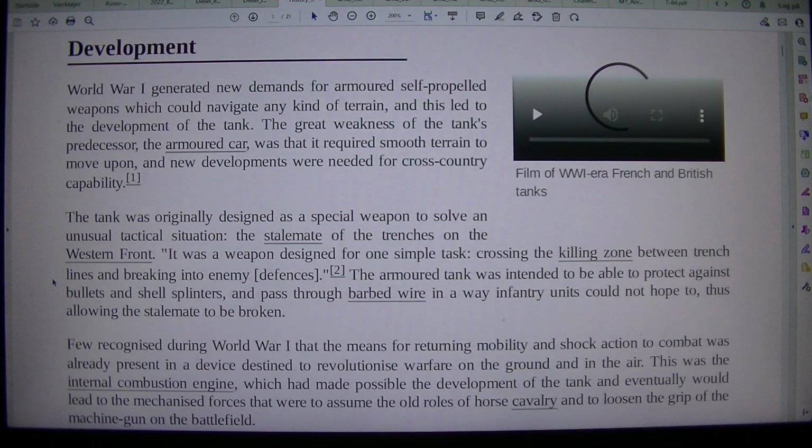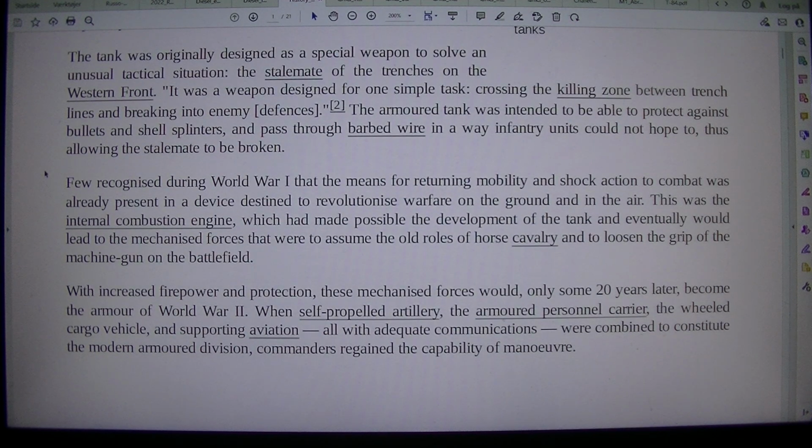Development. World War I generated new demands for armoured self-propelled weapons which could navigate any kind of terrain, and this led to the development of the tank. The great weakness of the tank's predecessor, the armoured car, was that it required smooth terrain to move upon, and new developments were needed for cross-country capability. The tank was originally designed as a special weapon to solve a known tactical situation, the stalemate of the trenches on the Western Front. It was a weapon designed for one simple task: crossing the killing zone between trench lines and breaking into enemy defenses. The armoured tank was intended to protect against bullets and shell splinters, and pass through barbed wire in a way infantry units could not, allowing the stalemate to be broken.